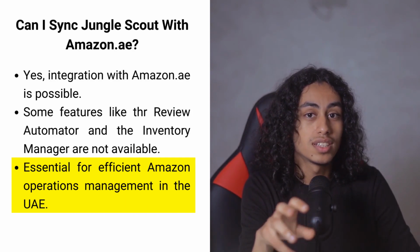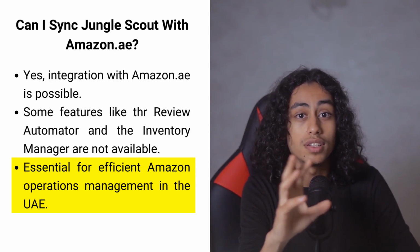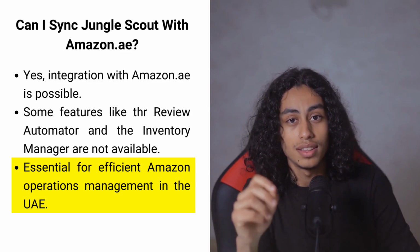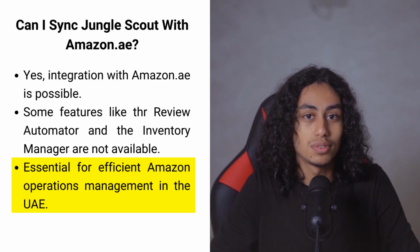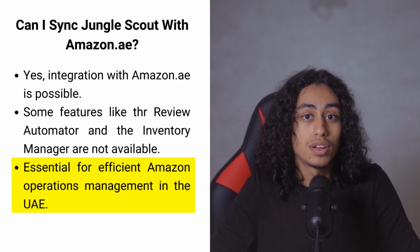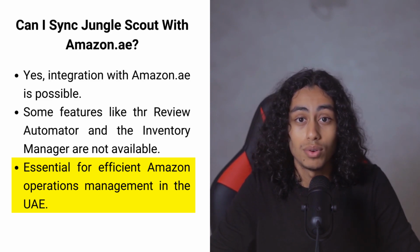By connecting Jungle Scout with your Amazon.ae account, you can streamline various aspects of your business, from inventory management to sales analysis. However, it's important to note the limitations in feature availability, which may require sellers to adapt their strategies for the UAE market accordingly.